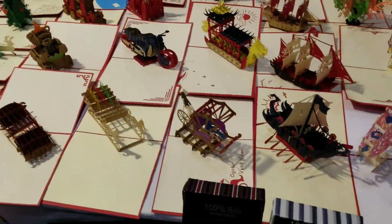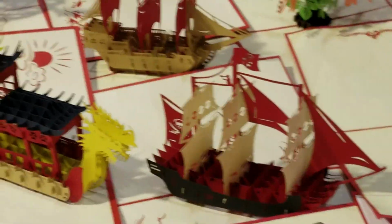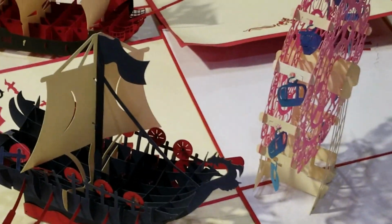These cards are really cute. Ooh, I definitely love this Viking ship one. I think it's a Viking ship.